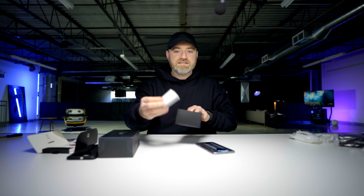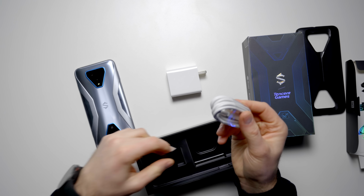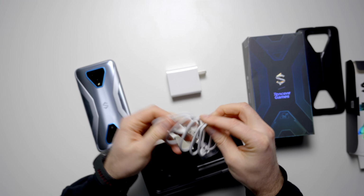That's tremendous power. You guys know I'm always talking about charge bricks. It's too much now. We've heard it already, Lou. Relax, but I like a 65-watt brick. It means I don't have to just charge my smartphone. I can charge the laptop, anything. 65 watts, ladies and gentlemen. Also in the package, we have a Type-C cable, obviously.